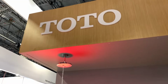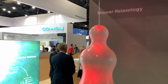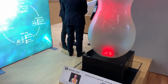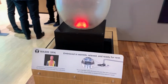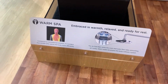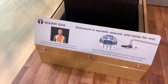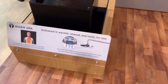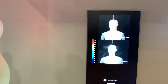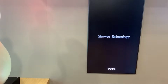We're here at the TOTO booth, and we're going to take a shower. Check this out. Warmth, relax, ready for rest. It's called their warm spot. You can control the flow rate, as warm or as hot as you'd like it to be. And there's also an app that you can use along with it. It actually shows you the different temperatures of what the water is and what you have it set to.